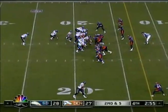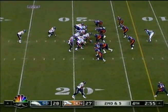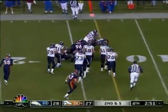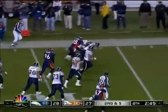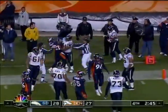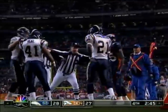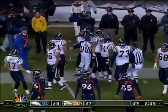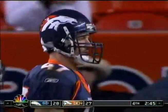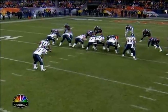2nd down and 5 from the 18-yard line. Tomlinson. And they're going to not wrap him up. He's going to get the 1st down. And finally, he is out of bounds at the 5-yard line. And that will stop the clock with 2:45. And that gives Denver its only chance really to stay in the game, because the clock stops here. And it will stop once more at the 2-minute warning.